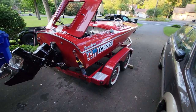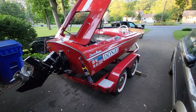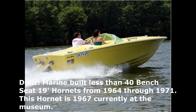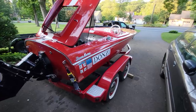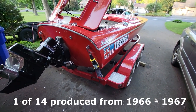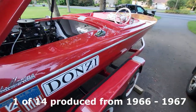This will be the second boat I've had to tow and deliver to the museum. The first one was also a Donzi, I think the model is called a Hornet. It's a yellow 20-foot Donzi. It's only like, I don't know, one of four in existence in the late 60s when it was made. This one too is also made in the late 60s. And this is like, I don't know, one of two or one of three in existence.